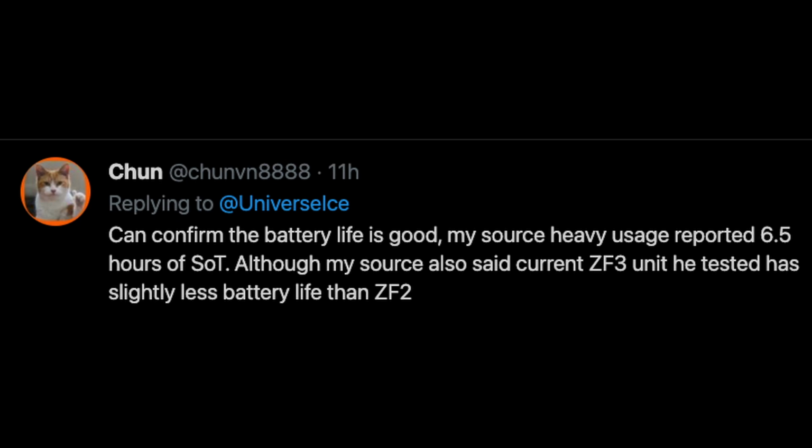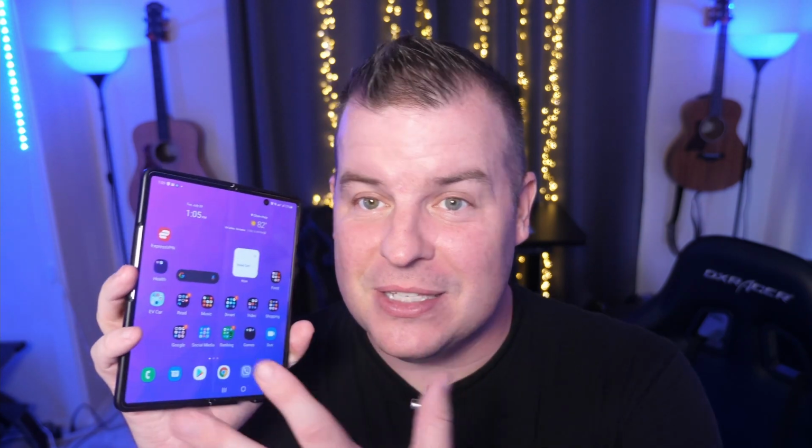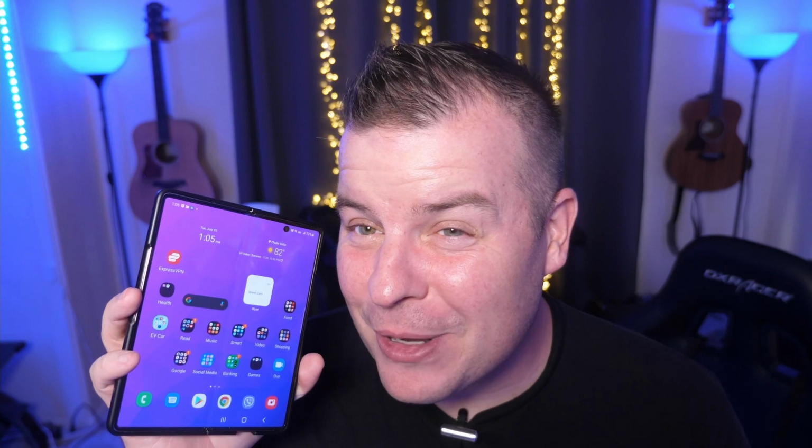His source said heavy usage is reported at 6.5 hours of screen on time, although his source has said that current Z Fold 3 units he tested have slightly less battery life than the Z Fold 2. So when you take that at face value, having better battery life than this, I'm all for it, because at this point I'm getting terrible battery life for the Z Fold 2.